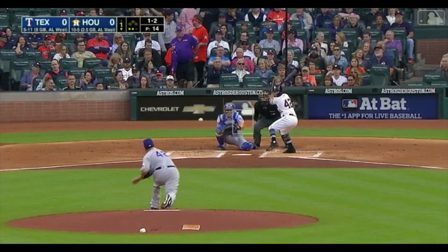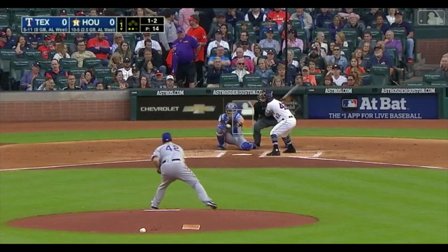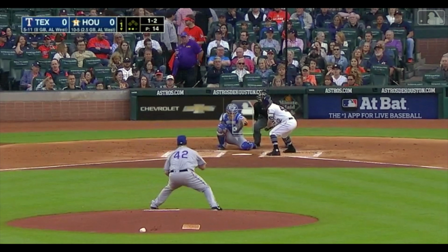Now this ball looks like it's going to be outside, but ends up running over the black part of the plate. And this is a pitch where Jose Altuve is thinking it's a ball, it's a ball, it's a ball, I'm going to take it. Also, you'll see in this game that he threw that pitch in counts where he was getting guys to swing as well. So he's not just throwing it in 1-2 counts as you see here.